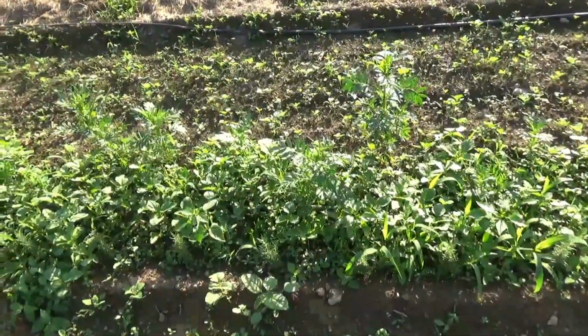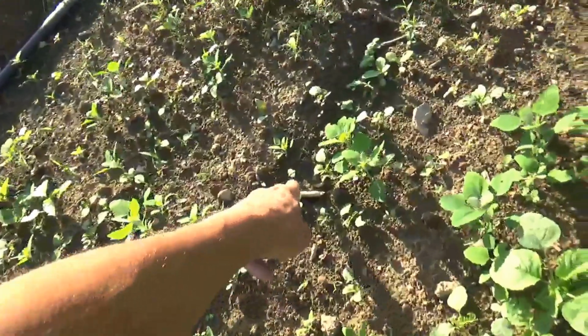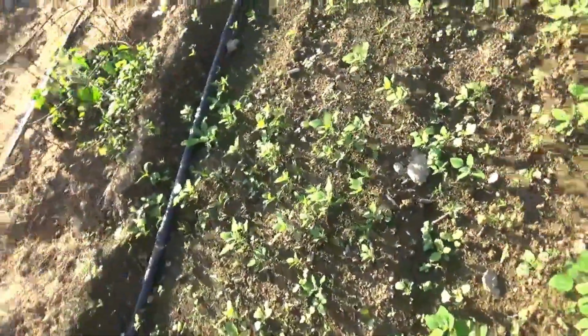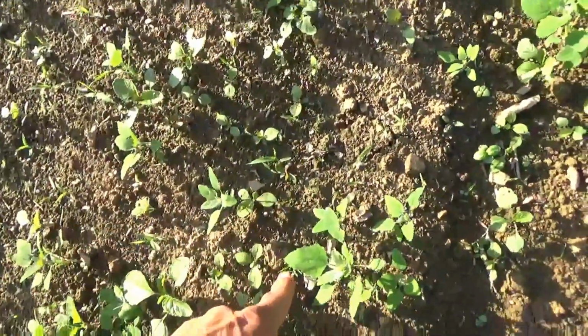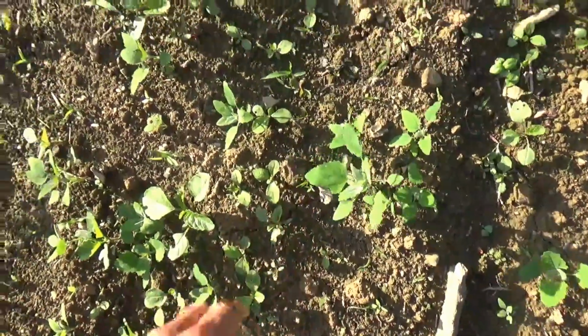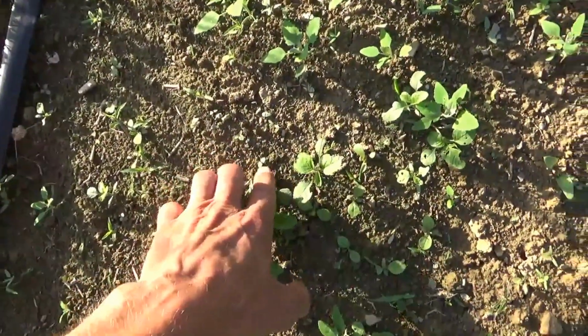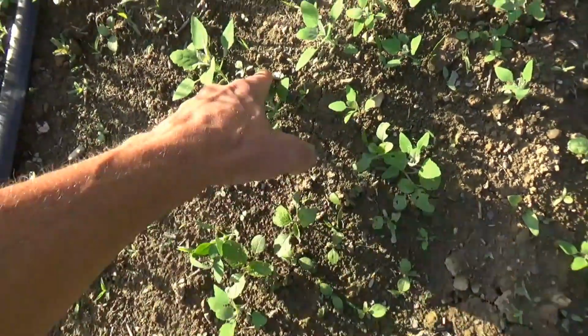I guess I'll just kind of carefully step down over here. And let's see, another row of large leaf basil here. Those are popping. Cumin is popping. This is cumin right here, and here, and here. And then sweet Thai basil down here. Here it is, right here, and here, and here.